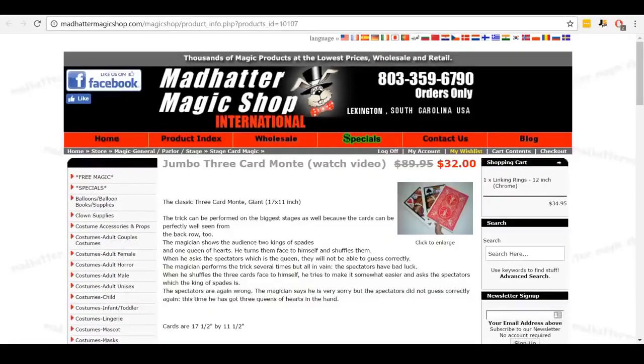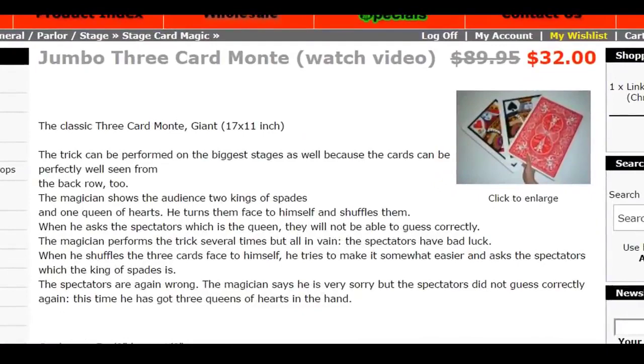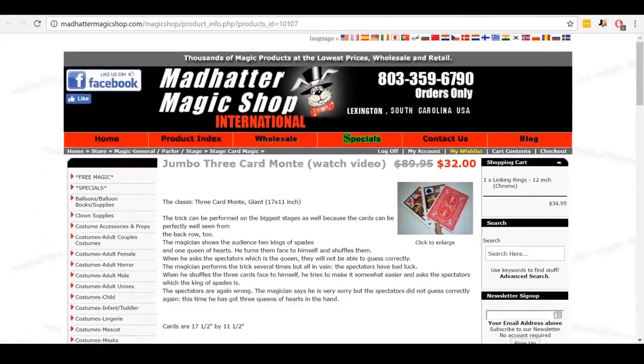Like, take this item here, the Jumbo 3-card Monty. It was selling on their site for $32. I checked out the shipping price and it was $18.15. That made for a total of $50.15. So what I did then was I compared it to the lowest cost counterpart on Amazon, which turned out to be this.